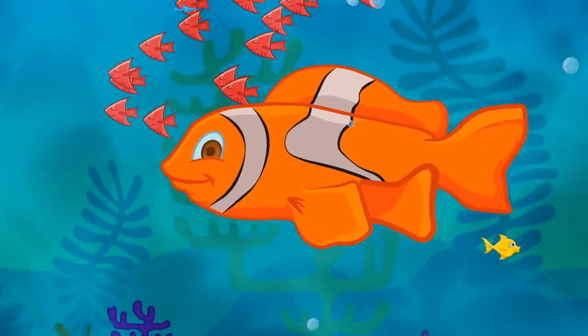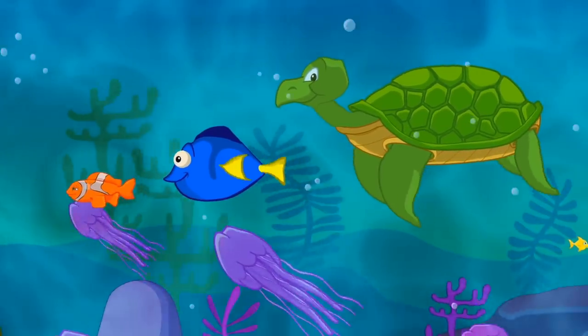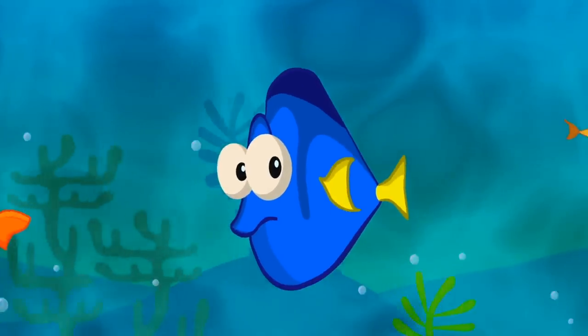Wow, a clownfish. Let's ask him. He's with a surgeonfish and a turtle. Haha, like in Finding Nemo movie. They may know something. Dory, have you seen any shark?